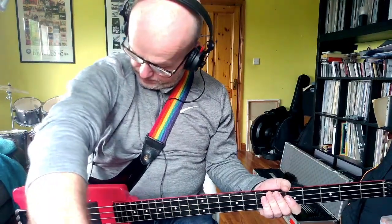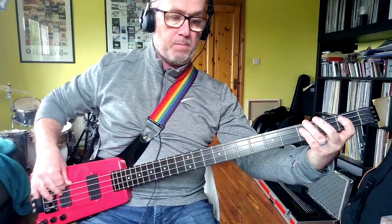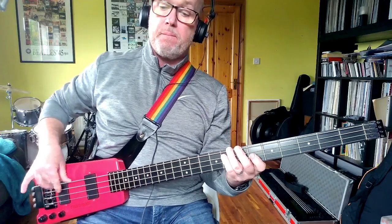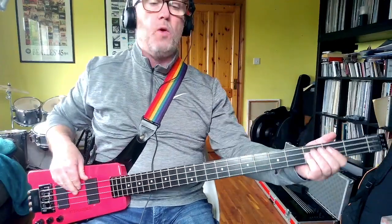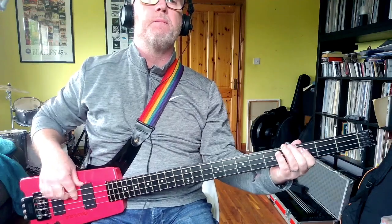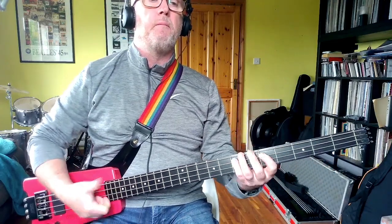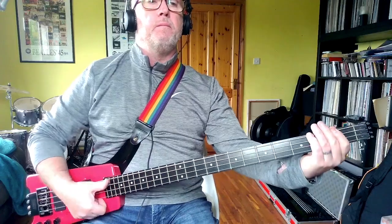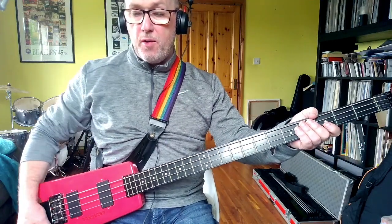Back pickup only. Okay, and front pickup only. Okay, I'll give you a rough idea. Actually, I kind of prefer with the treble rolled off almost halfway.